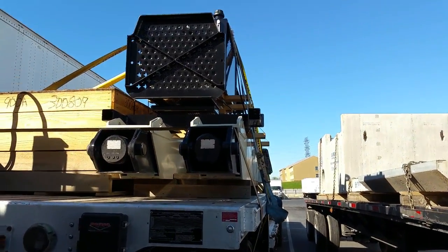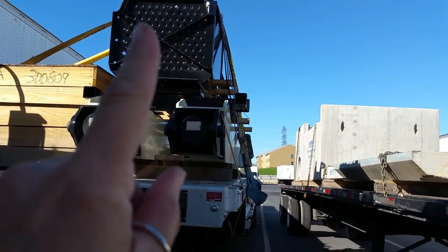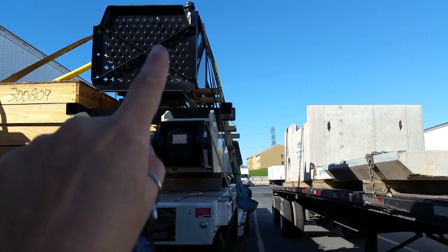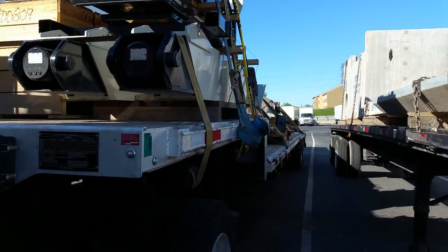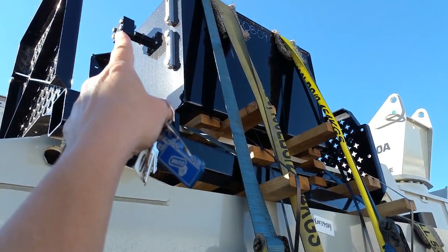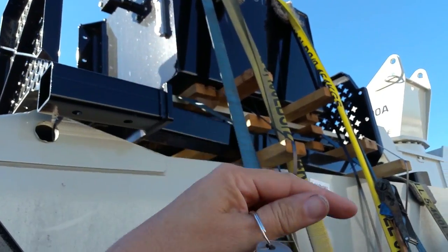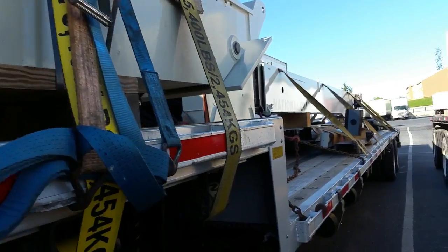Okay, so as you see, one stack is taller than the other, and they have multiple pieces in this stack. So it's trying to push the piece on top towards the center of the trailer. So I had to wrap straps around it, over the top, come back down. They're wrapped around it, pulling this way so that the yellow straps don't pull them towards the center.